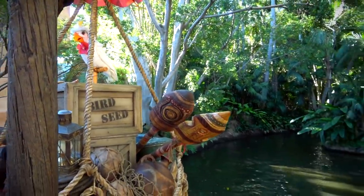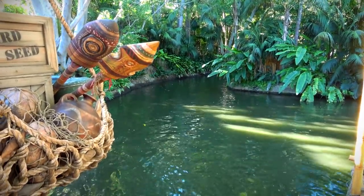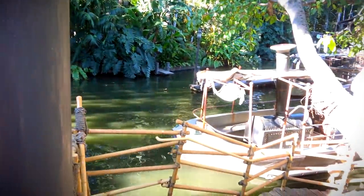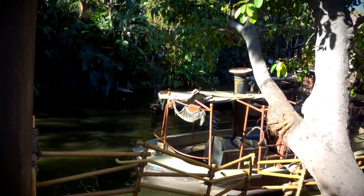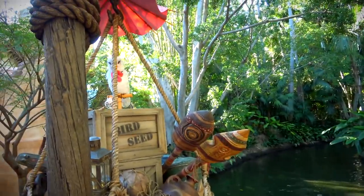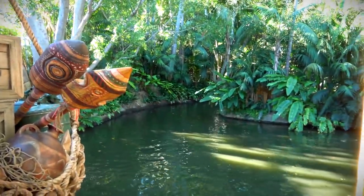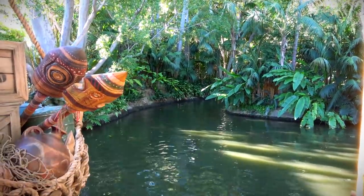But if you can get this table, I'm standing next to a table right now, you can get a table on the water right here and watch or listen to Jungle Cruise boats come in. You can't hear them. I've tried, because it's usually too noisy, especially when she's jabbering. It's too noisy generally, most times in the Tropical Hideaway, because of a lot of guest chatter. So you can't hear the boats coming in.